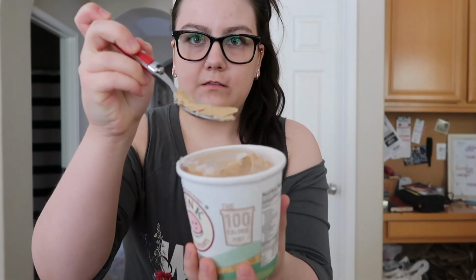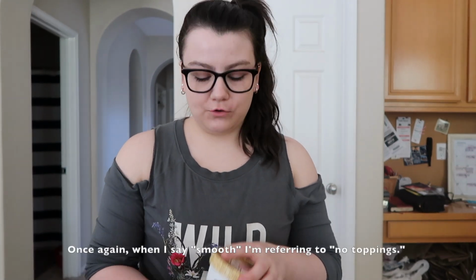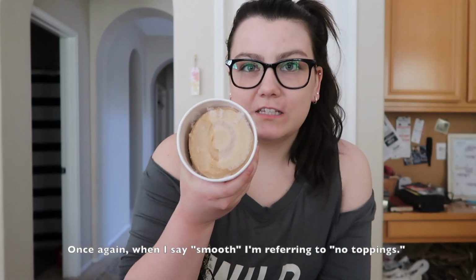Get it right in there. It does taste cinnamony. I would say it definitely tastes like a cinnamon bun. This has a different texture even from the Ben & Jerry's dairy-free ice cream. The texture's different and it's smoother. Ben & Jerry's has mix-ins in their cinnamon bun ice cream. But if you like really smooth ice cream that isn't super creamy, that's not something you're gonna get with these. It's definitely a lot icier than it is creamy.